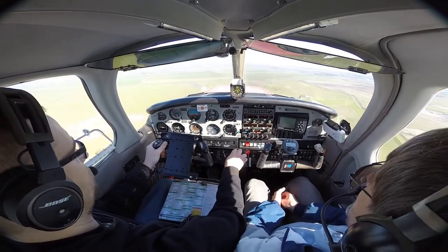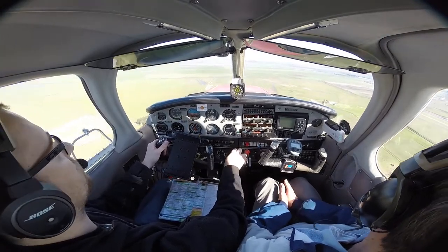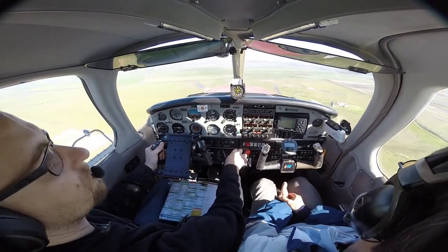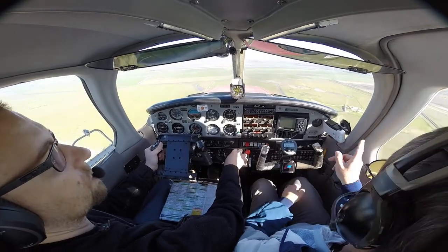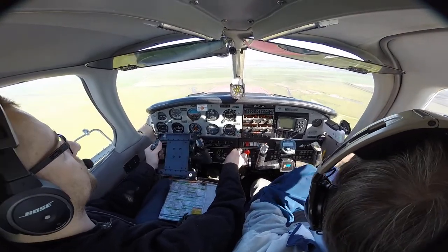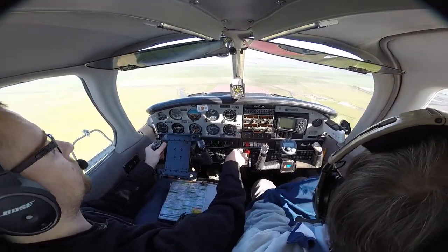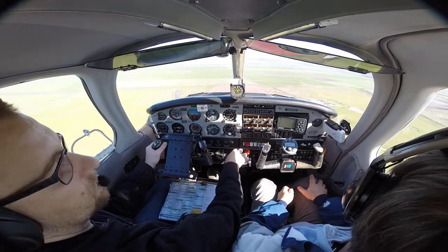Right, should we try a short field landing? Sure. Okay, short field landing. I want you to touch down after the first white centerline stripe. You've got the threshold, the 2.5, the first centerline stripe. I want you to touch down after the first centerline stripe. Okay. All right.